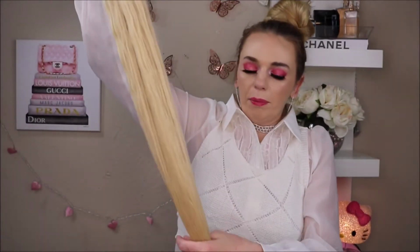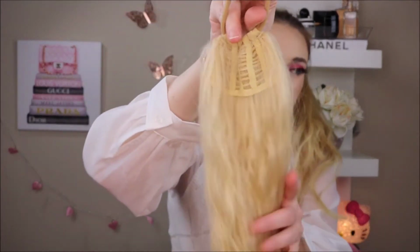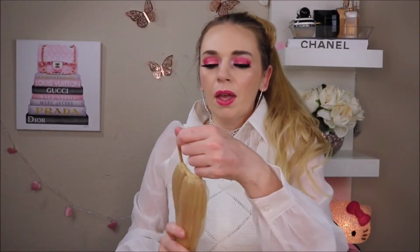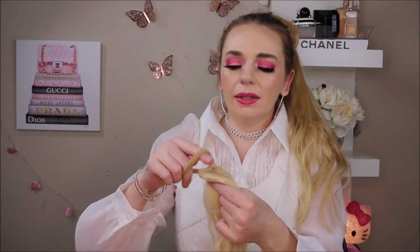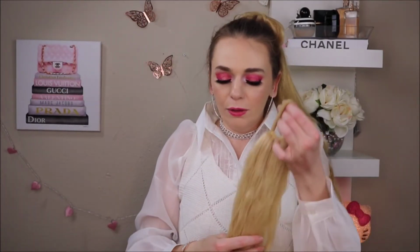Let me go get it real quick. Ridiculously long, like Rapunzel long. And another thing about it is the way that you put it on, it has kind of like a rubber band attached to it. So you're just supposed to put it around your ponytail. But I put it around once, it's too loose, and then I can't get it around a second time. So it just doesn't fit right on my ponytail.